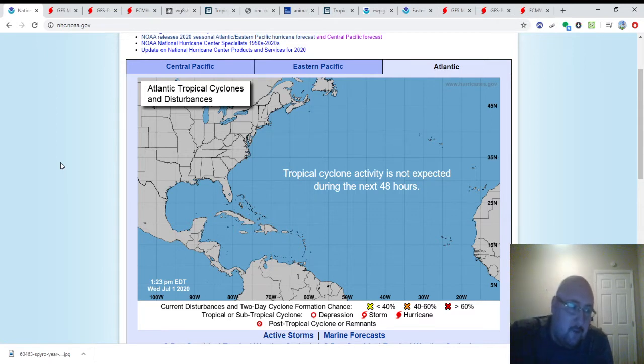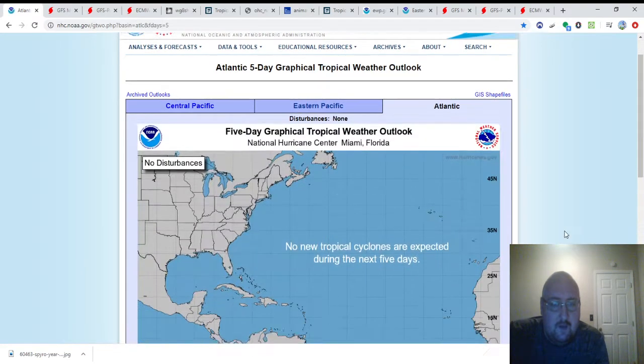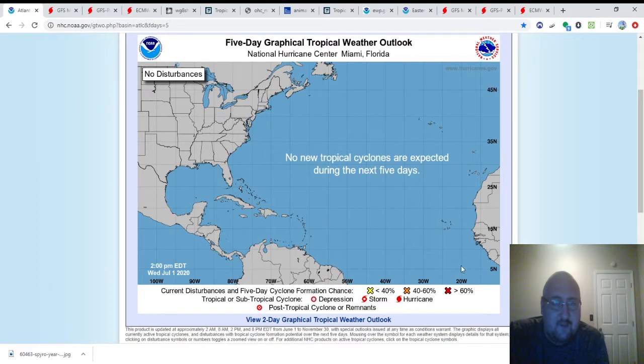We are finally done with June and now we're into July. As of right now, the next 2 days in the tropical Atlantic, there's nothing going on. The next 5 days look like nothing is going on either, but I think this will change either tonight or tomorrow, as we might get an area of interest off the southeast coast, which I will go over in a few seconds. As of 2 p.m., there's nothing going on in the 2 and 5 day.